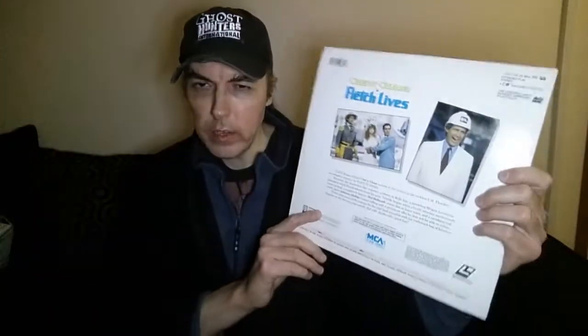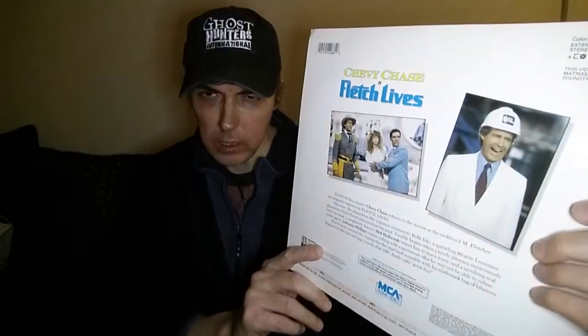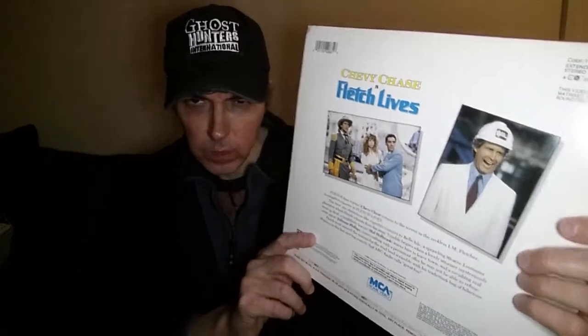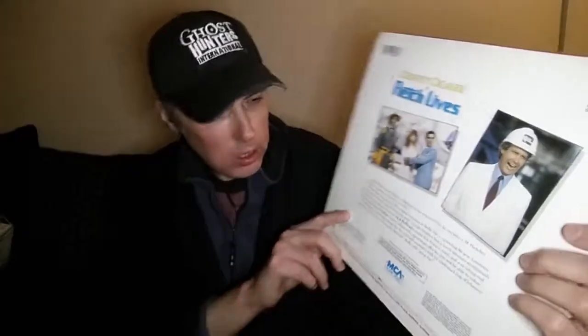And here's the back cover of this one. You can see Chevy Chase in one of his infamous disguises and what have you. But this is not the widescreen version of Fletch Lives either. It's a full screen square picture. It's not bad quality, but it's not as good as the Blu-ray, to be honest.